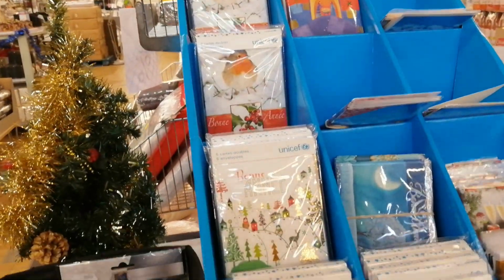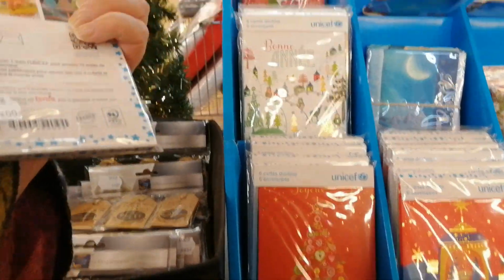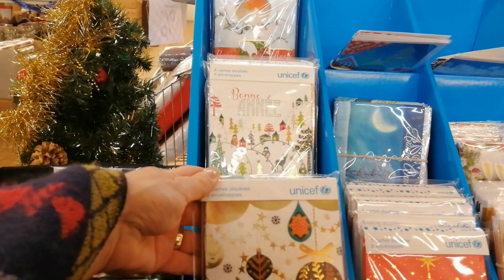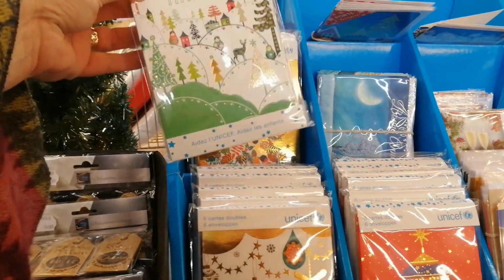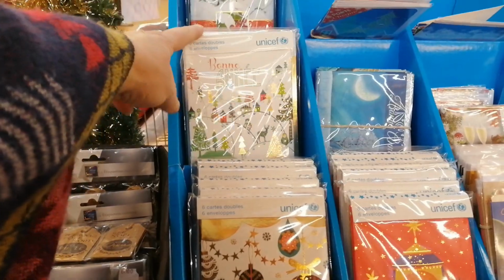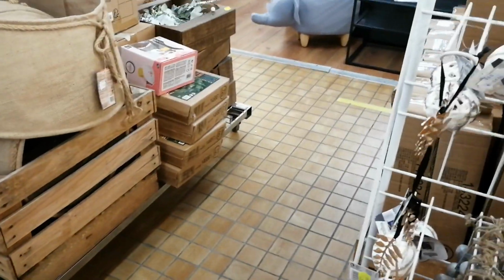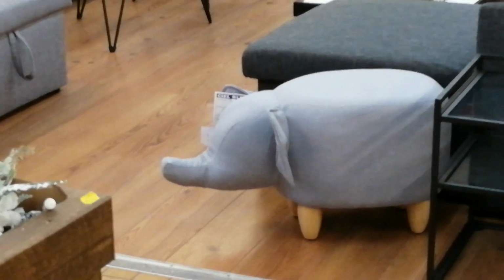Something else we don't see too many of is Christmas cards, and when you do, they're usually quite expensive. That's €4 for 6. That's not too bad. That's nice for a kid's room, isn't it? An elephant chair. Oh, he's cute actually. Well, he's very cute.